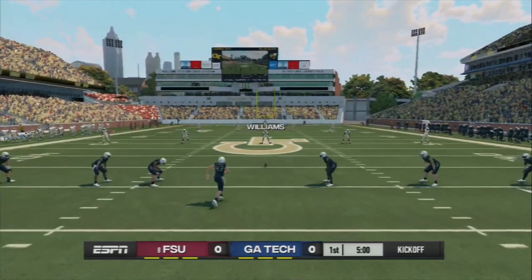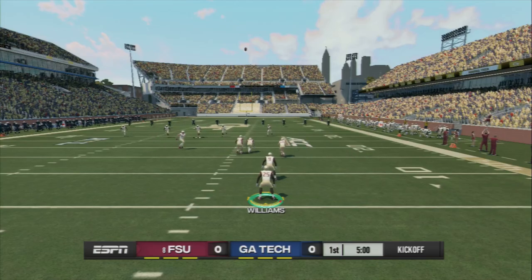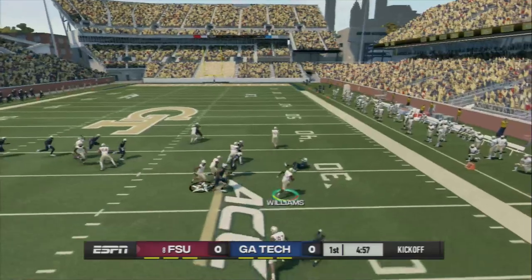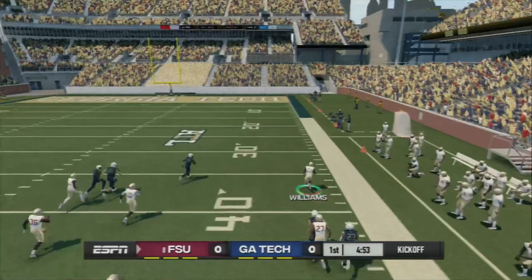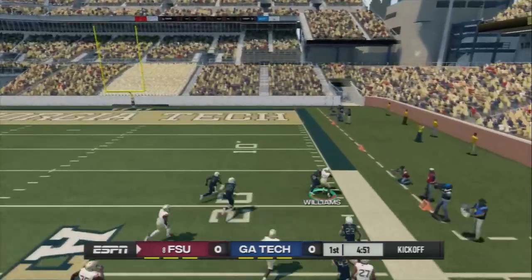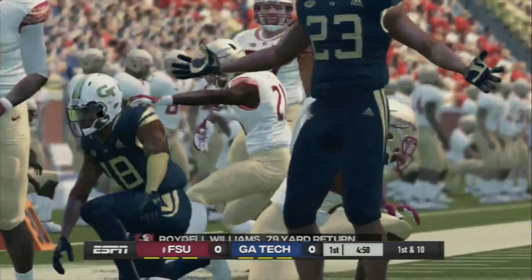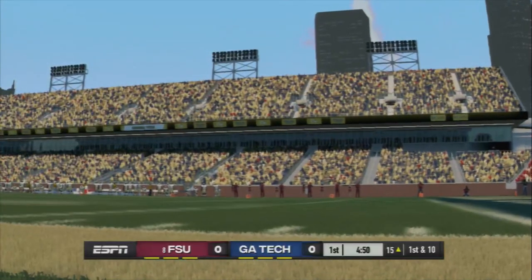Georgia Tech will be kicking off, and you can just feel the energy in the air for this opening kickoff. Gathered in at the 6. Got the corner. The 50. Down the sideline. He goes down at the 15-yard line. He came close to taking that one all the way. Still, this is a fantastic way to start things off.